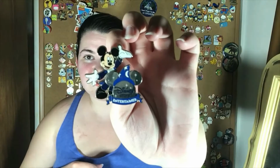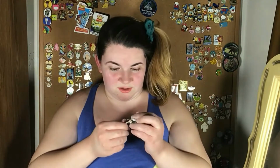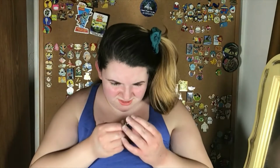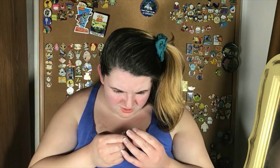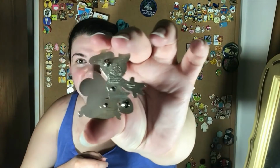Now this pin I absolutely love. It says Disney Store Entertainer, and so basically this was in 2019. I don't think it says the year, but again it says cast member exclusive. It says Disney Store Reward and Recognition. So again, I don't know if you can read it, but cast exclusive.